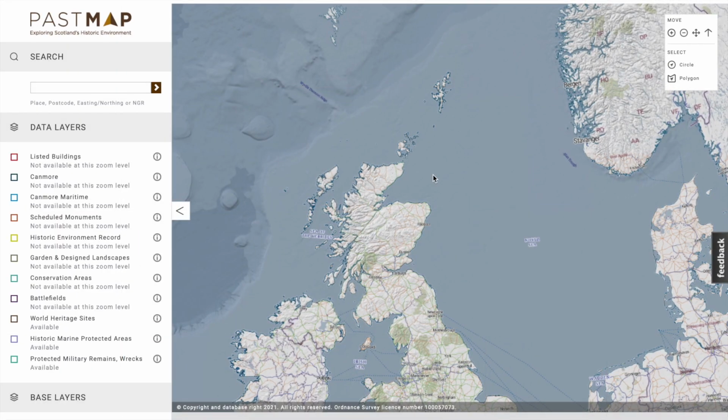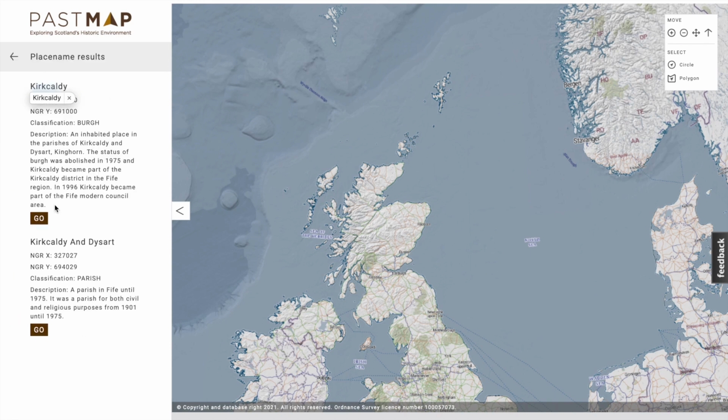This is pastmap.org.uk. I use this as a resource for both metal detecting and for bottle digging. And I've touched on this before, but if you go into this box here, and I live in Kirkcaldy, so I'll put that in and hit go.